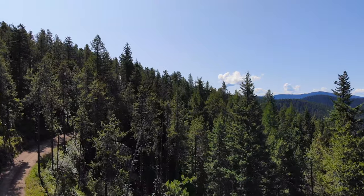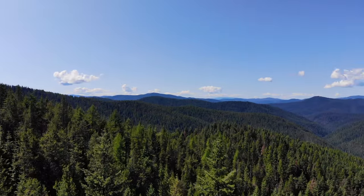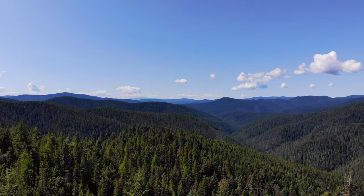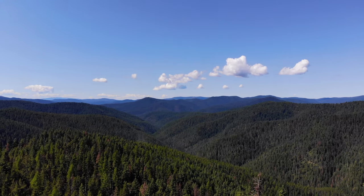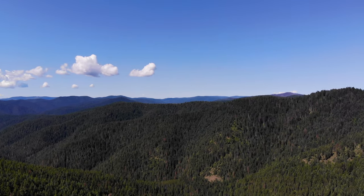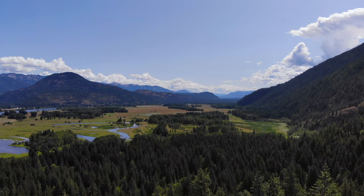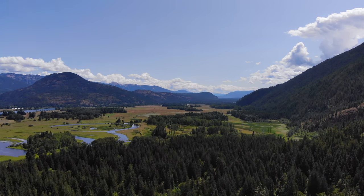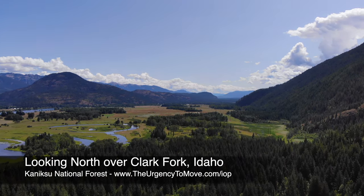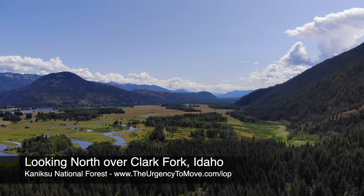To begin day 6, I headed northeast on Forest Road 412 towards Lake Pend Oreille and the town of Clark Fork, which sits on its west side. This is a really nice area that I'd like to spend some more time in.